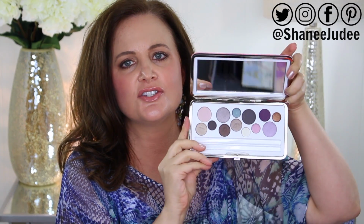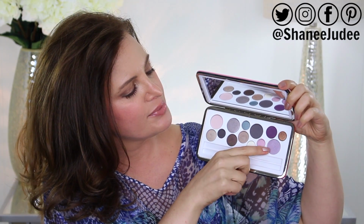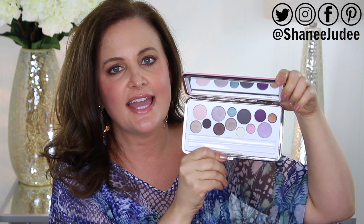I also have the Clinique Indulge in Color palette. This was part of their holiday collection this past year. And this is just a really pretty collection of a lot of different Clinique shades that are available individually and in their quads and duos, etc. So this is just really pretty. It's got a lot of neutral shades, it's got some purpley shades, it's got this bright purple here, this teal color here, and it's just a really nice collection of a bunch of different shades that Clinique has that I could just play with, and this is just a really fun palette to play with.